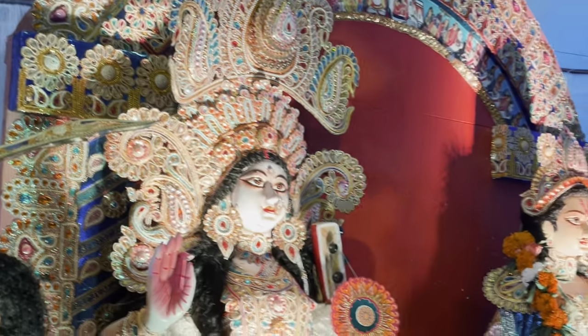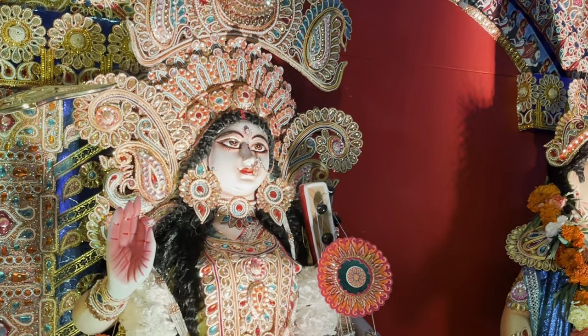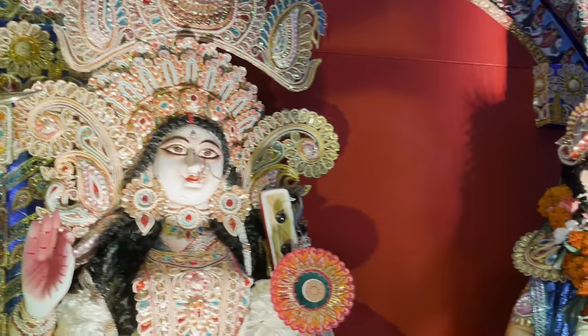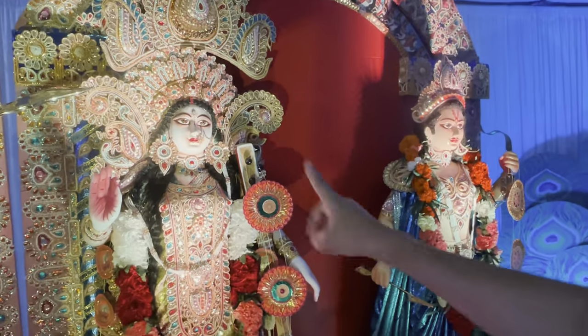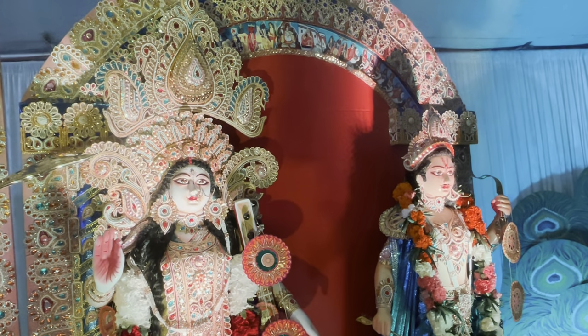So her daughter is here, and on the right-hand side, these four are her children. All four? Oh, great. So you're saying Ganesha is her child. Lakshmi is her child. No wonder the elephant is so praised.